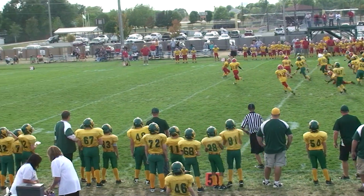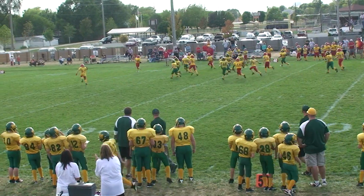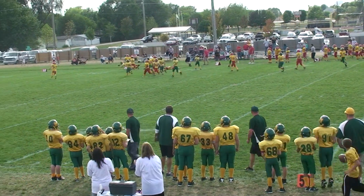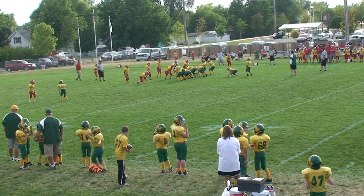Pilsen picks the ball up and runs to the right side. He's across the 40. He's to the 30. One guy to beat, reaches the ball out over the 20 and is tackled.